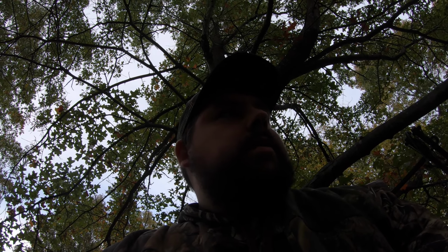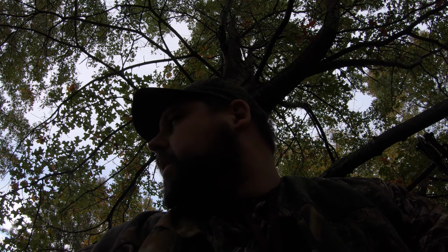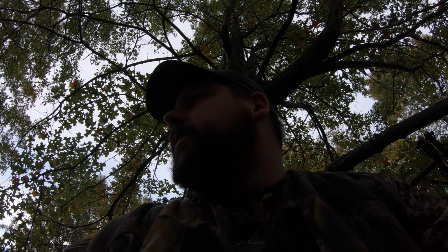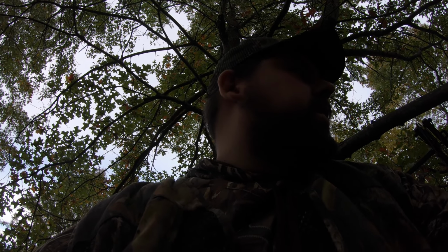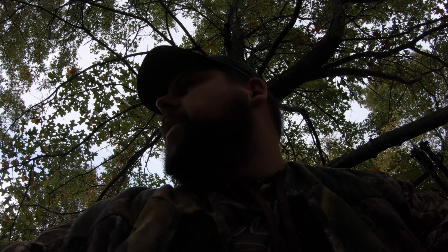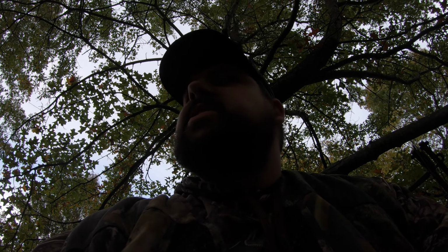As soon as I pulled that trigger, she turned, and I hit further back than I intended. She was gushing blood, but I don't know about that one. And then, as soon as I shot her, I saw a fawn behind her. I know this time of the year they can make it, but I really hate shooting does and fawns. But then another mature doe walked behind that fawn, so I'm just gonna say that was its mom.